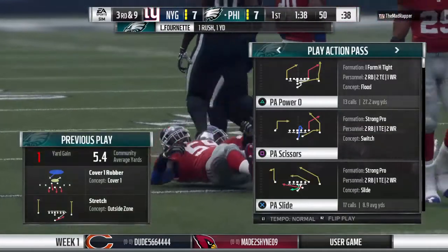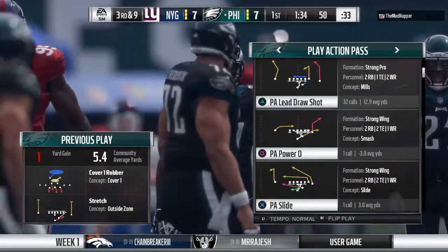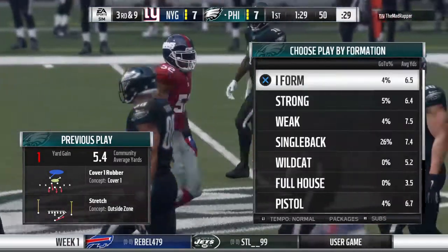Just a yard there. Well, they didn't get a whole lot out of that one, but I think you've got to continue to try and run and try and keep the defense honest. You mean or else they'll just sit back, dare you to throw it on every down? Yeah, you get your quarterback hit a lot that way, too.